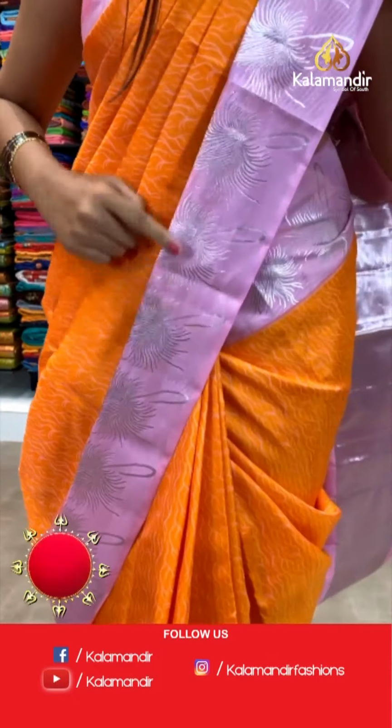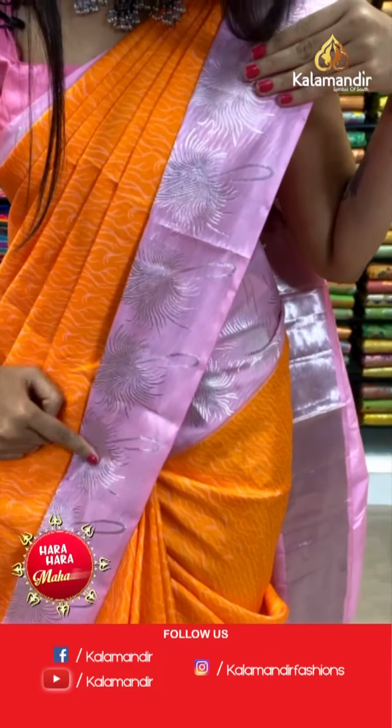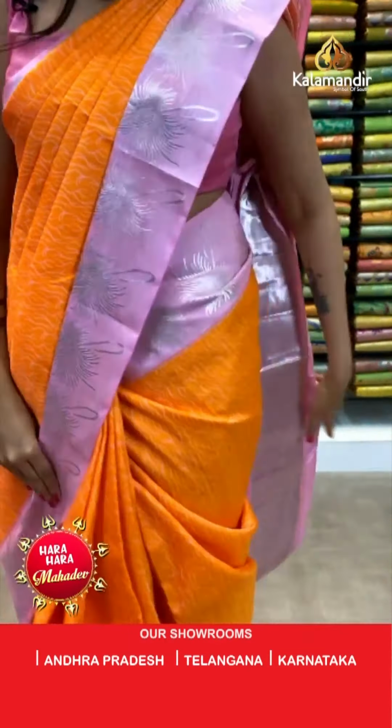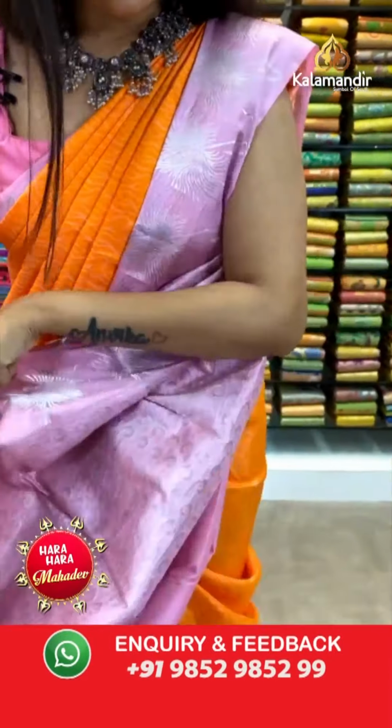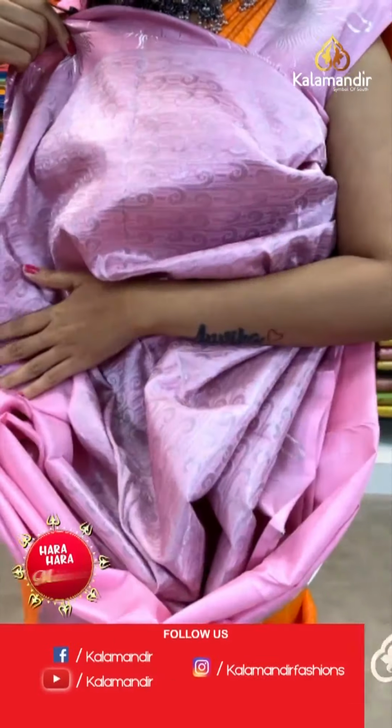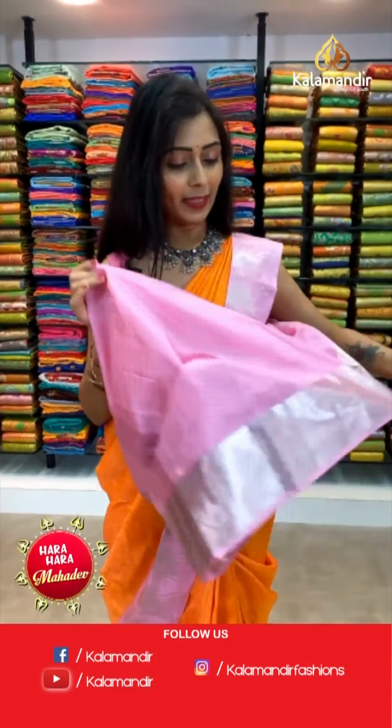Coming to the border, we have got a silver zari floral jal designer border in contrast pink color. And here is the pallu for the saree, which is in contrast with a silver zari brocade design all over the pallu. It is paired up with a plain contrast blouse along with the silver zari border as well. So, orange and pink color combination saree. Here is the blouse, which is a plain color blouse in contrast.